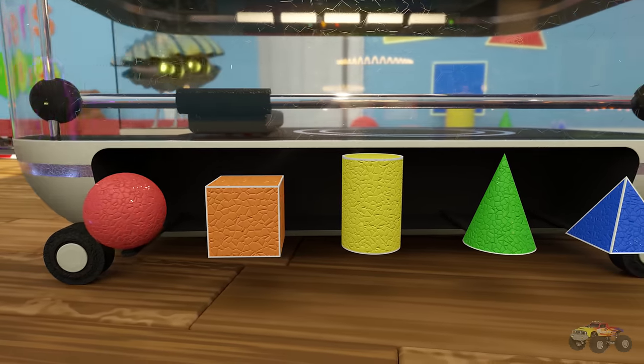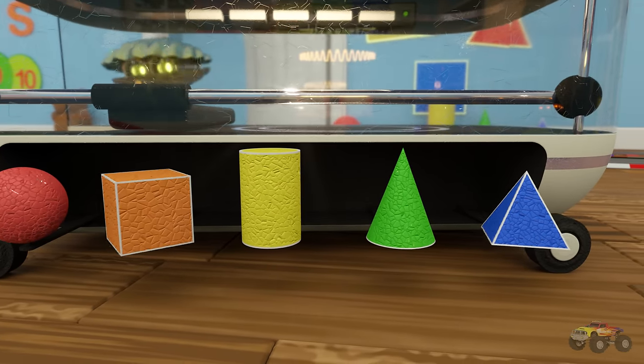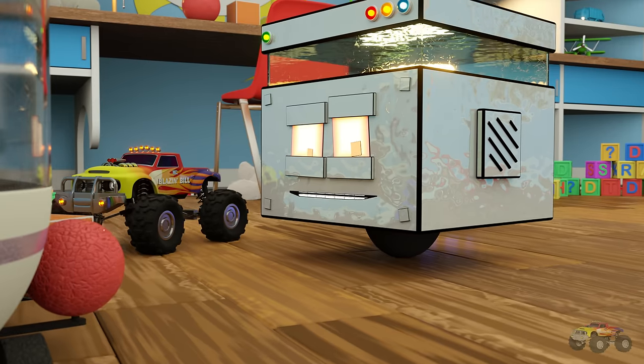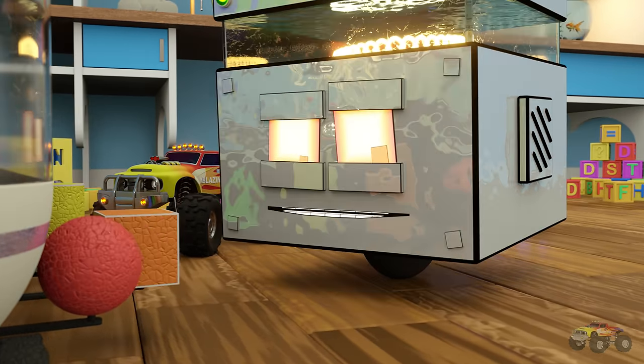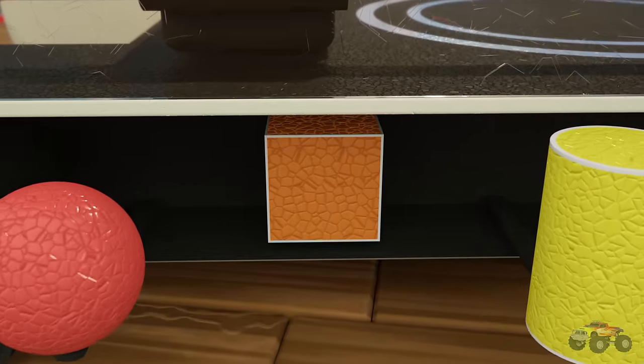Sphere, cube, cylinder, cone, pyramid. Okay, I'm excited to design my first car. I'm going to make a funny-looking car. My 3D shape is going to be the cube.